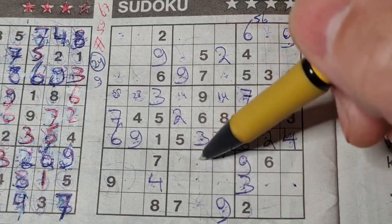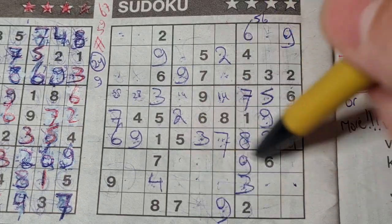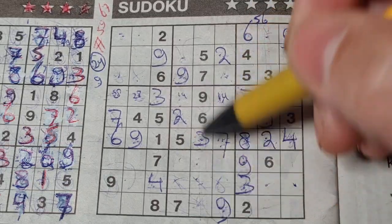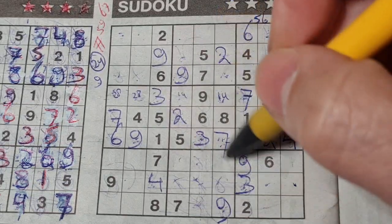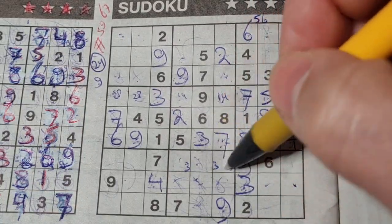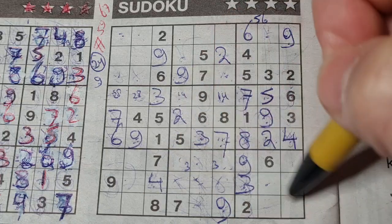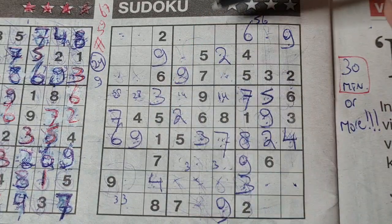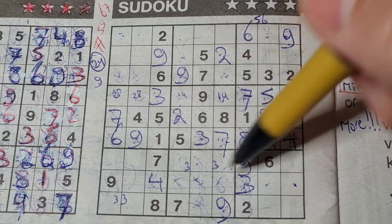7 missing numbers in this big square. One of the missing numbers is 3. We have a 3 in this row, no 3 in these 3 boxes. Here 3 in the middle column, no 3 in those 3 boxes. So the 3 in this big square could be here or there. 3 in one of those 2 boxes in this row, 3 in the row below. So last row, the only 2 places left for the 3 could be here or there.